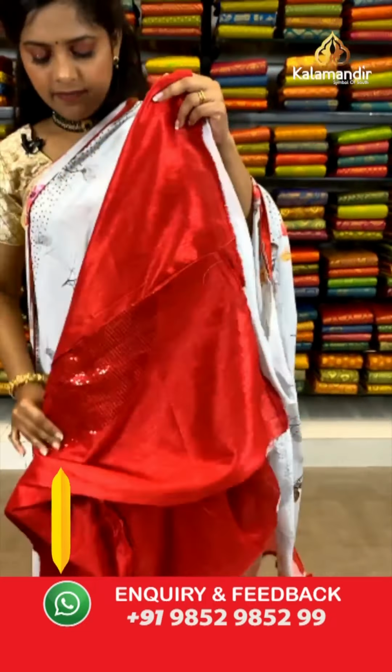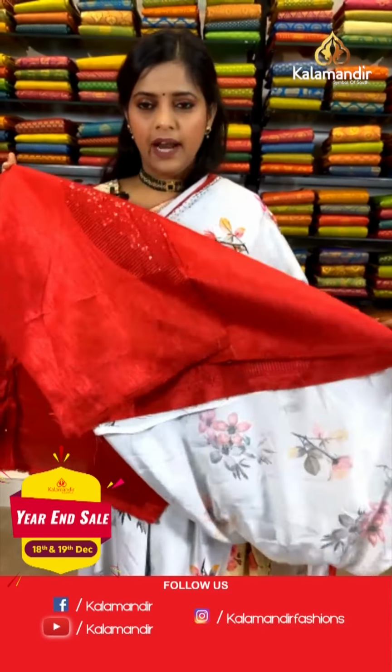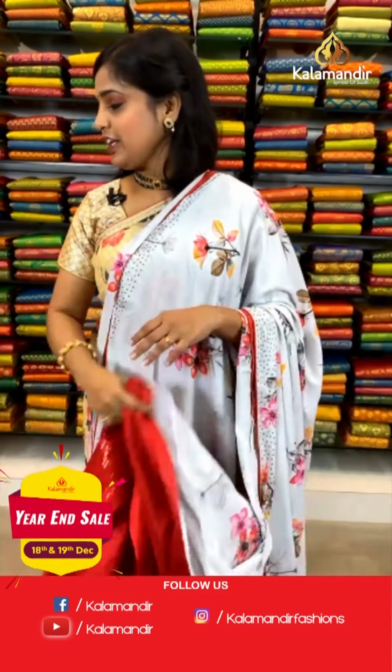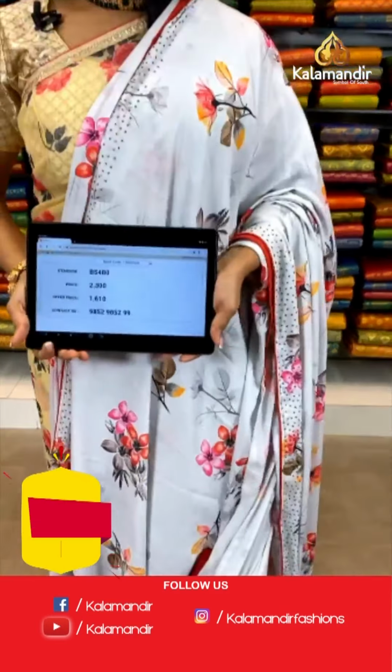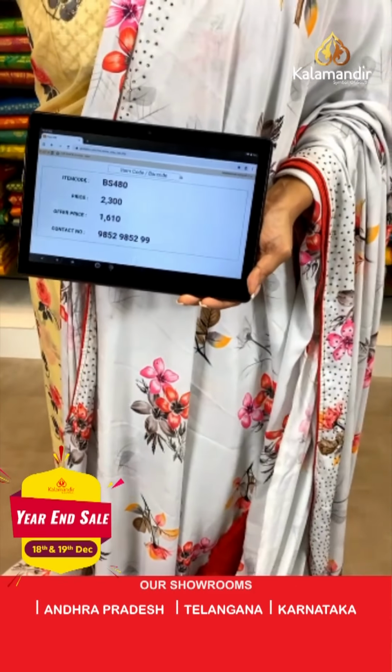Now for the blouse piece, it is contrasting in color, that is bright red color with sequence work going on. Let's check out the pricing. Saree code BS480, actual price 2300, offer price 1610 rupees.